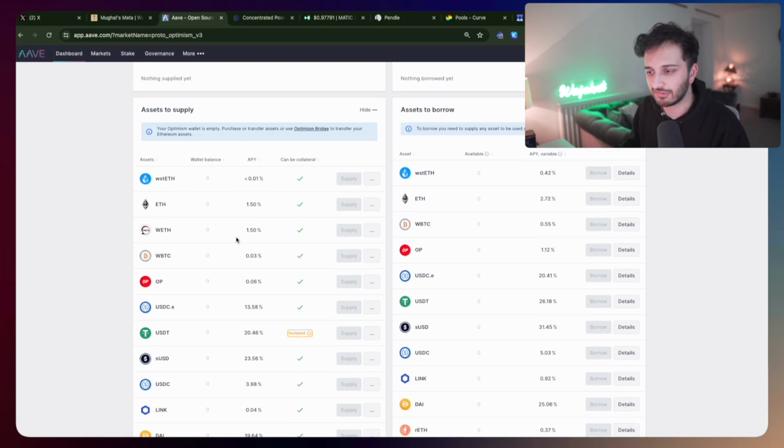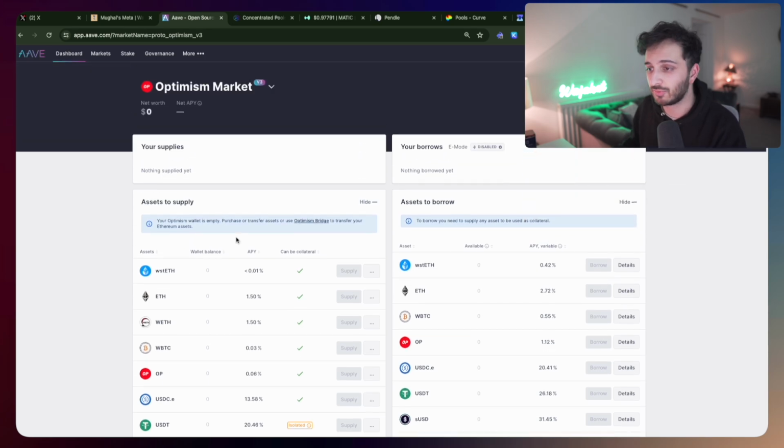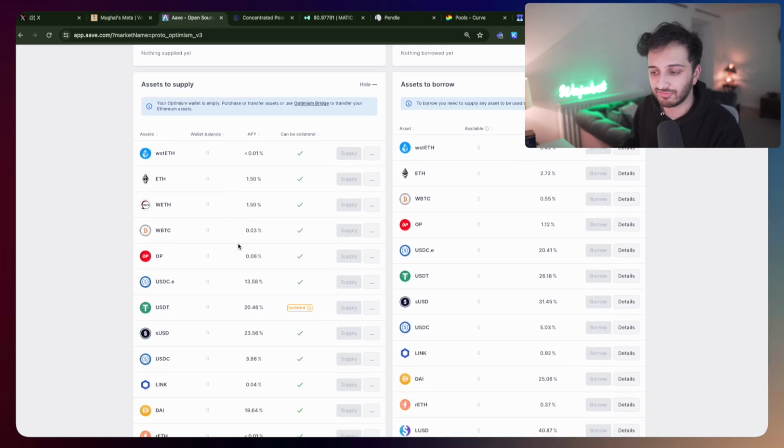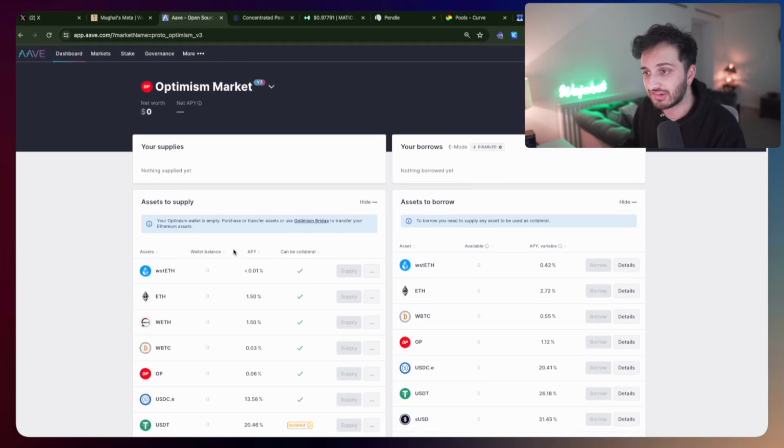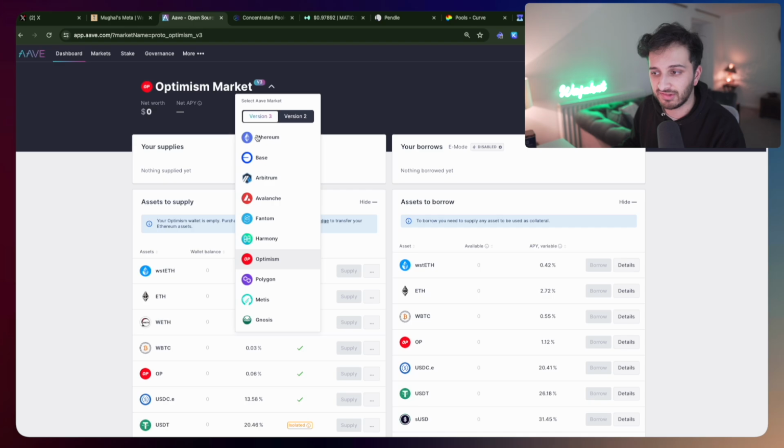You don't really see these yields too often. Now, what I can say is that these yields are variable, so they will change from day to day, from week to week. So you will have to kind of move things around. These won't last for the entirety of the month. However, what I have noticed is that AAVE in general does have fairly decent yields. So what you may have to do is use some of these other chains as well.